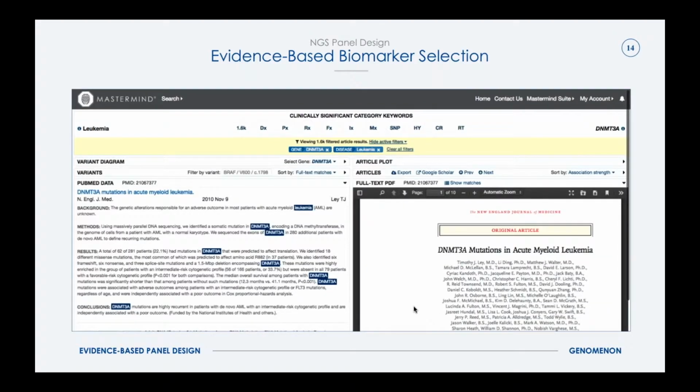Then this is another link that you would follow from the example Pan-Hematopoietic panel design that I showcased earlier. This is actually showcasing within the Mastermind interface that you can open up and visualize the full text PDF of these prioritized articles. On the left, you can see the highlighted abstract for an individual citation.